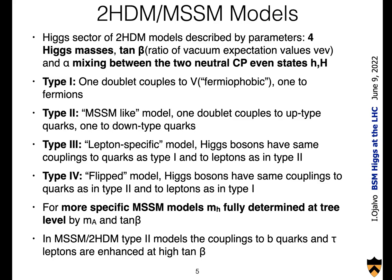There are also multiple different types of 2HDM models. So we have type 1, where one doublet couples to fermions and the other is fermiophobic, coupling only to bosons. We have an MSSM-like model, type 2, where one doublet couples to up-type quarks and one to down-type quarks. And so you'll actually have enhanced couplings if you look for b's in the final state. This is good for searches for Higgs to tau tau plus bb, as we'll see in a couple of slides.